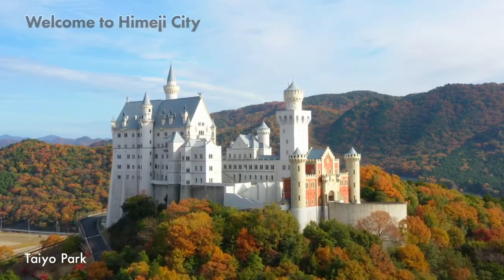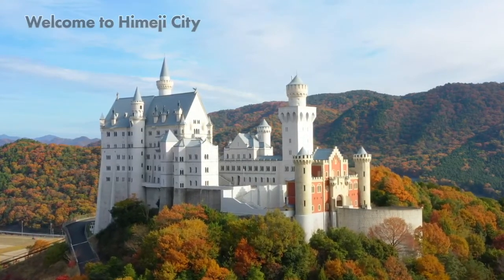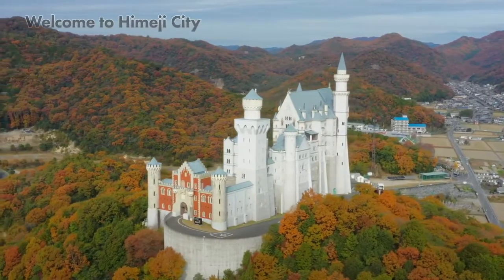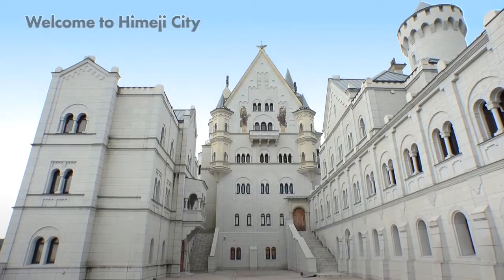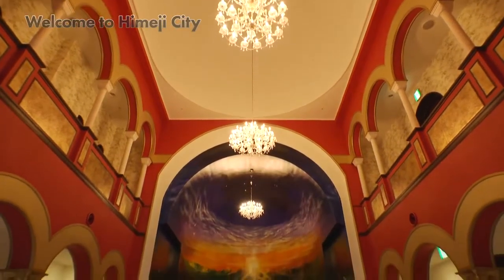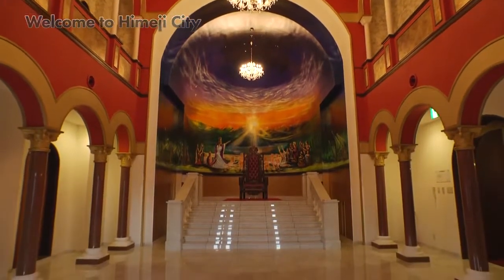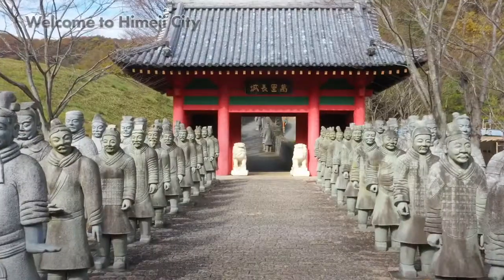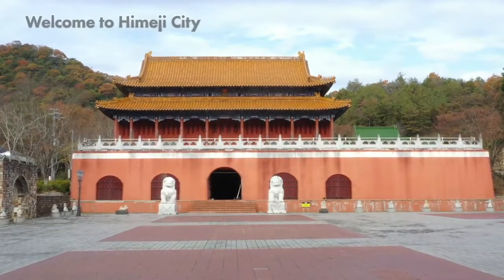Kaiyo Park is about 30 minutes by car from Himeji Station. Here, you can visit a white castle perched on a mountaintop, which was inspired by Neuschwanstein Castle in Bavaria. And you can enjoy 3D tree cart. In the stone area, you can see replicas of buildings from around the world. It's a great spot for taking photos for Instagram.